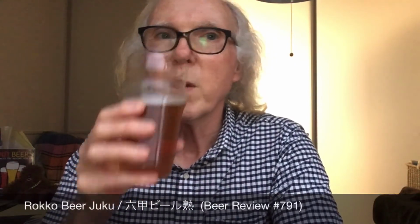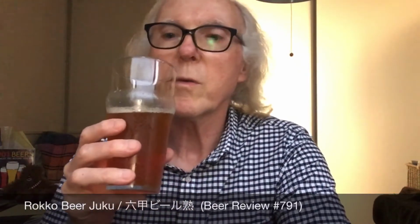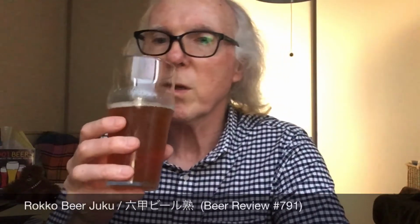So we get a thin kind of light maltiness. Very tiny sort of sweet fruit esters. Yes, perhaps this is not a pale ale. I wouldn't say it's a red ale either. It has a slight Belgian note to it. Overall, the nose is not terribly impressive. A kind of mild fruitiness, that's it. Stone fruitiness.